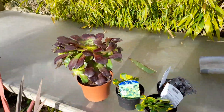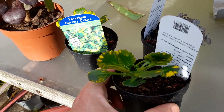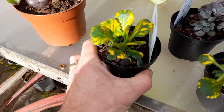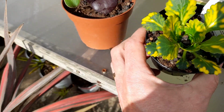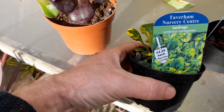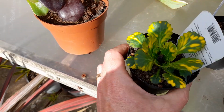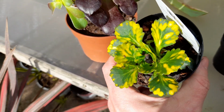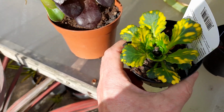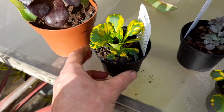And then we just got a couple of little bits here. Unfortunately, this one got squashed in the car on the journey home. But I got 2 of them, so you can see what that looks like. It's kind of a, I don't know, just a rockery succulent type plant. Yeah, I just thought it was a bit different. It'll look nice in a rockery or stony area, or even an arid bed. Definitely interesting.